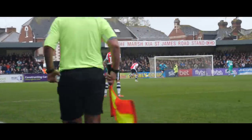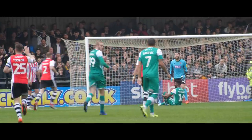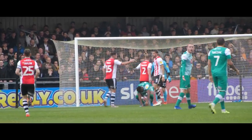Taylor, it's a dangerous ball back. Joel Grant's in behind the goalkeeper, and that's a terrific sliding challenge there to deny what would have been an open goal for Joel Grant.